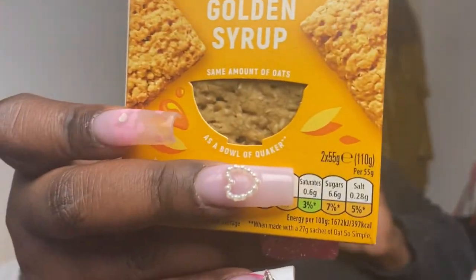Let's continue on. Oh yes, so these, didn't see this before, haven't seen this in the shop, but it's Quaker porridge to go. Now sometimes I don't have time to be taking the porridge sachet and going to work, putting the milk, etc, etc, you know what I mean? So when I saw this, I was like, oh, that's great. It's 2 bars, and it says it's the same amount of oats as a bowl of Quaker. Now, everybody has different sizes of bowls of oats, but I'm presuming that they mean per sachet, like I was saying before. So, real oats, real fast.